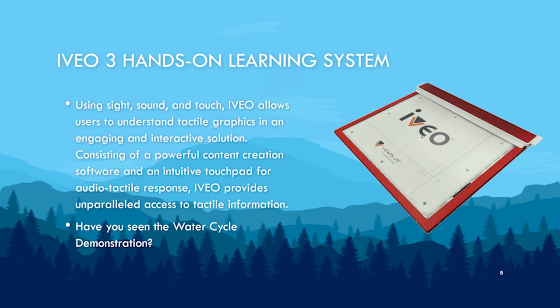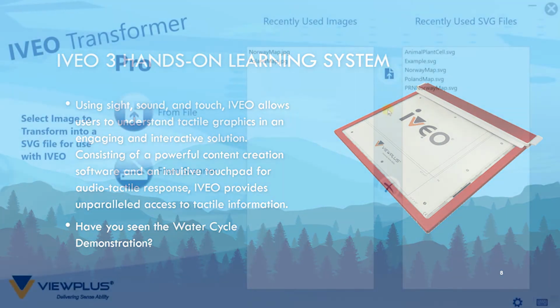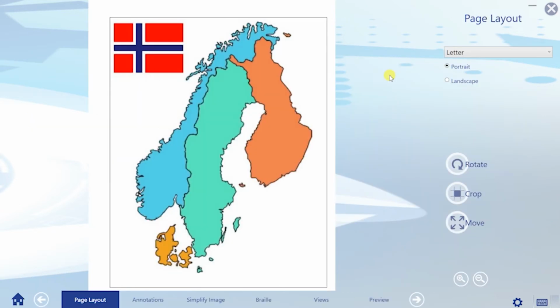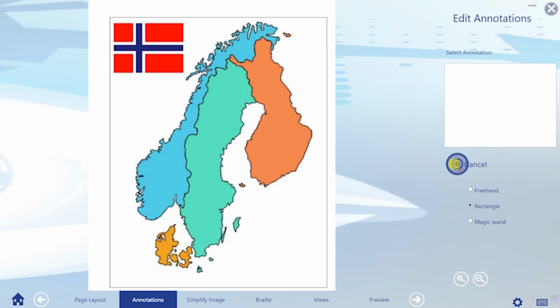A big advantage of audio over Braille is that it is possible to fit a lot more data on a single page. The innovations over the years have led to a Veo Transformer, a tool to simplify the process of converting an image to audio tactile graphic. Let's bring in an image of a Scandinavian peninsula, showing no more than country borders, plus a picture of the Norwegian flag. Transformer guides through steps, like fitting imported image to page layout for later printing.